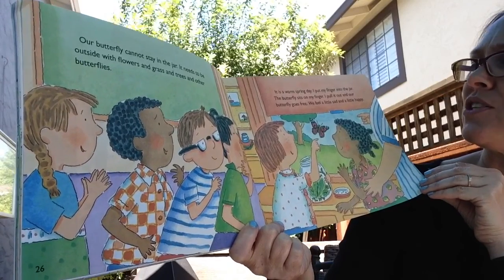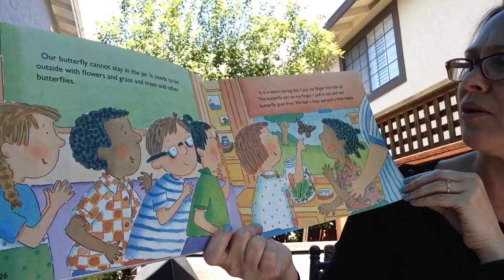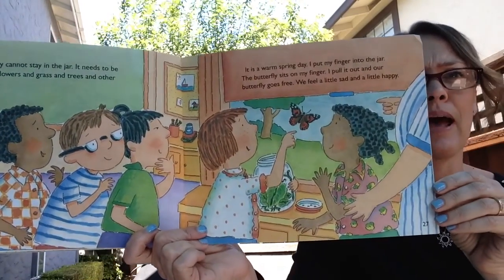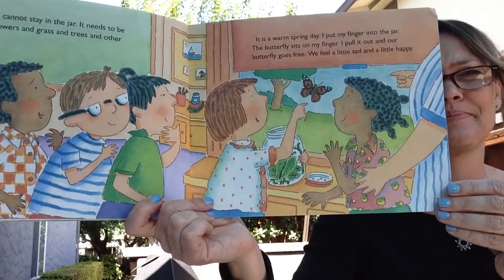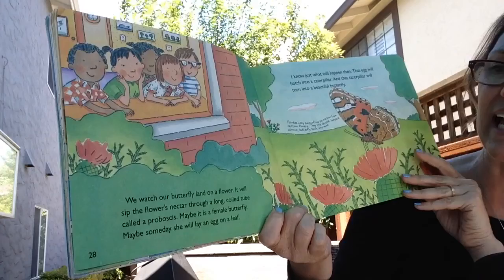I put my finger into the jar. The butterfly sits on my finger. I pull it out and our butterfly goes free. We feel a little sad and a little happy. We watch our butterfly land on a flower.